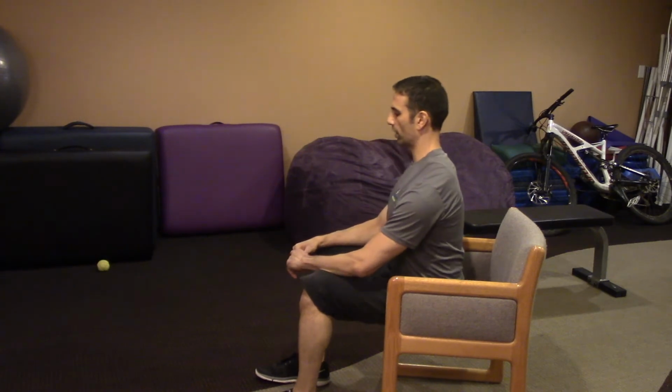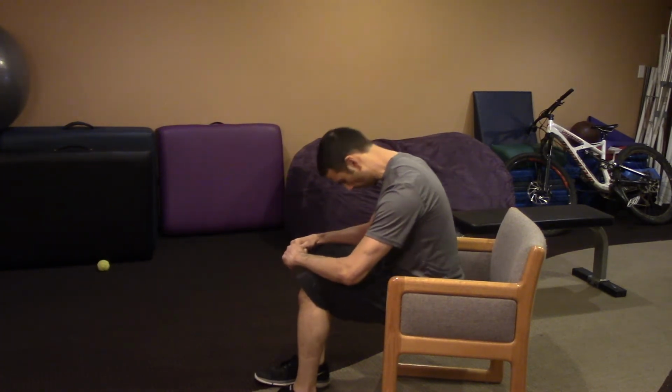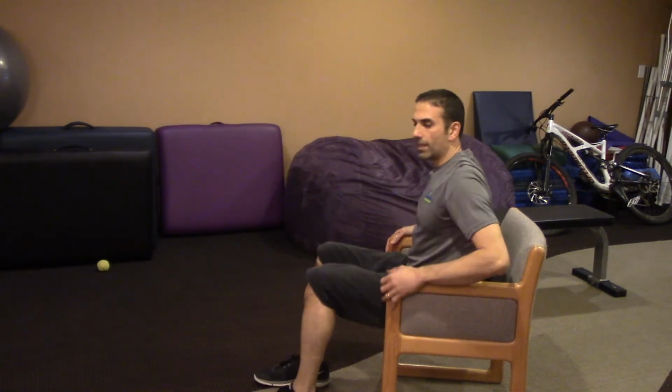We just finished working on rotation. Now we're going to work on a little bit of flexion. You're going to drop your head down. You're going to slowly reach and stretch out that lower back. Back up again.